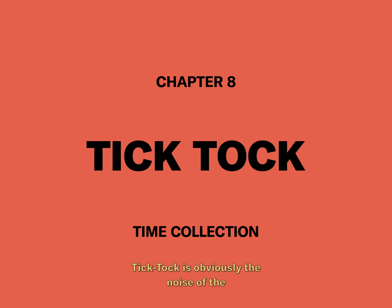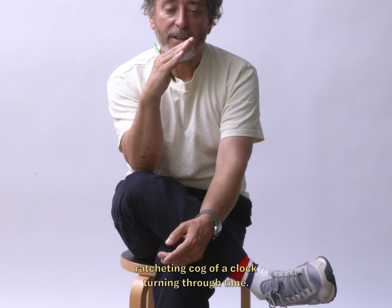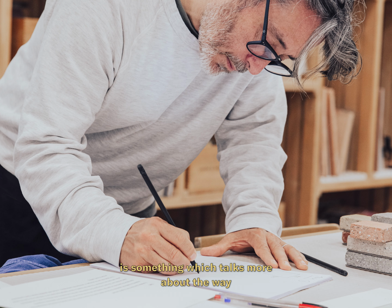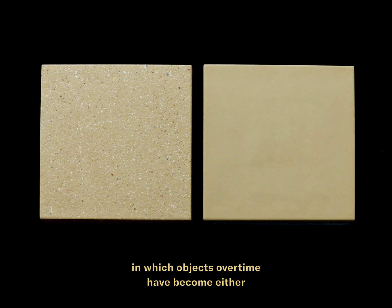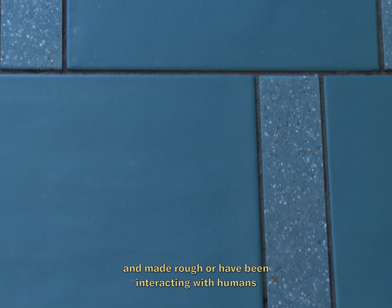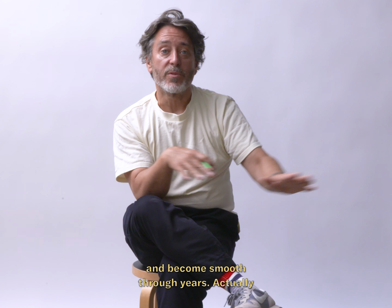Tick-tock is obviously the noise of the ratcheting cog of a clock turning through time. And our new collection, Time, is something which talks more about the way in which objects over time have become either worn down by the elements and made rough, or have been interacted with by humans and become smooth through use.